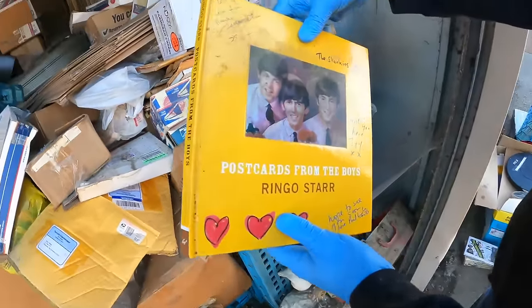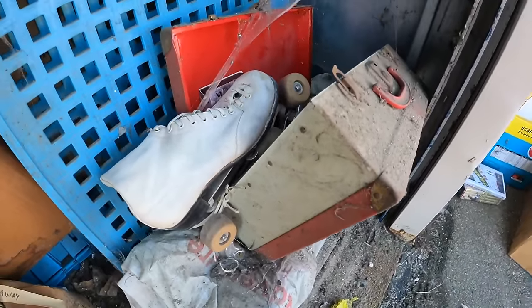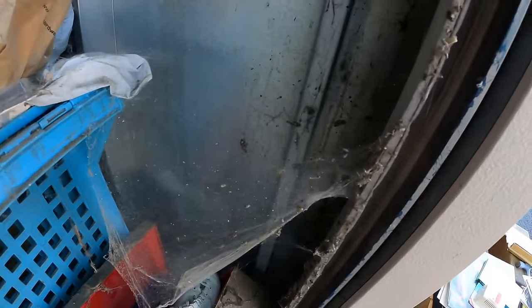Oh, wow. It's 3D like. Yeah, it's a lenticular Beatles thing. We got these old roller skates. I looked at them earlier. Mercury roller skates. They're definitely vintage. But look at the spider webs in here, dude. Look at the size of those spiders.